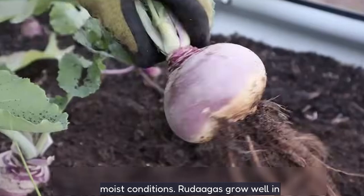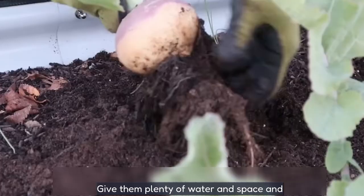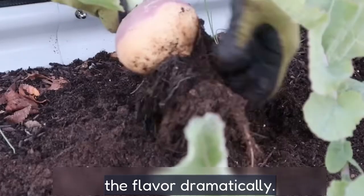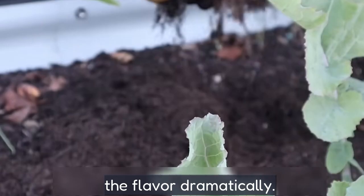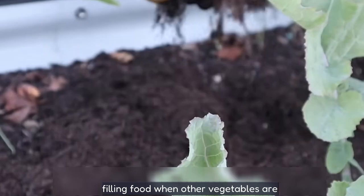Rutabagas grow well in zones 3 through 9 and need a long, cool growing season to develop properly. Sow seeds in early to midsummer so the roots mature in fall's cooler temperatures. Give them plenty of water and space, and harvest after several hard frosts, which convert starches to sugars and improve the flavor dramatically. Store them in a root cellar with high humidity, and you will have hearty, filling food when other vegetables are long gone.